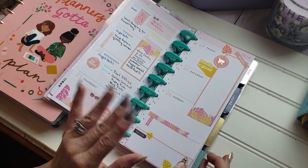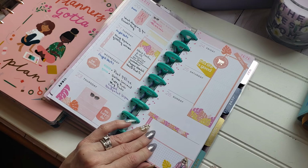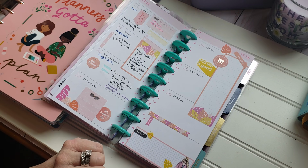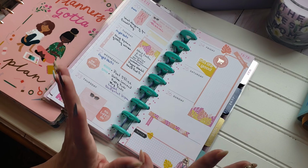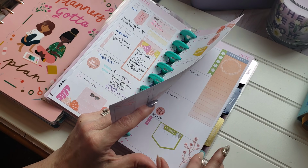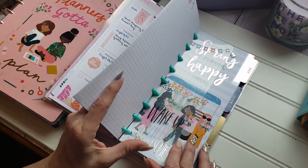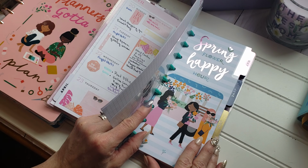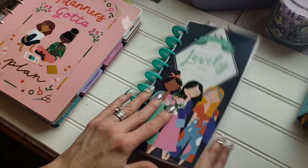But anyway, I will go back through and fill out a lot of the stuff because I do like to keep track, you know, of things that I did and when I did them and things that I ordered when I order them. Sometimes, girls, I have things show up at my post office and it's like, oh, I forgot about that one. Yeah, that's me.